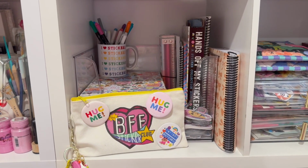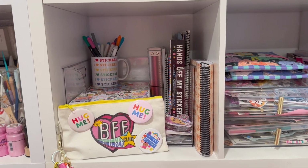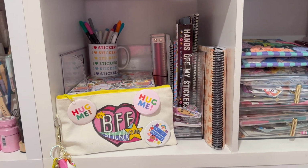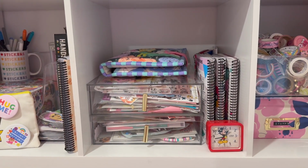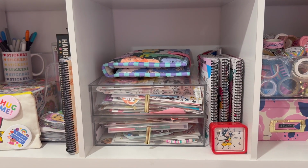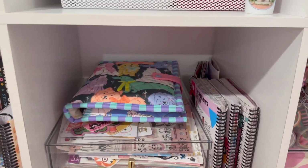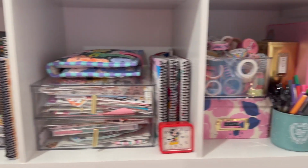Some of my stickers that I've made, my Hug Me pins from camp. I think I got that I Love Stickers mug at camp as a prize. And then I also have my main sticker book that I use. And then over here, I have my completed year of sticker books from the BFF. I also have all of my stickers that are just not organized at all. And my cute little project pouch by Laura Wanzig that I adore. And my current sticker books are in there.